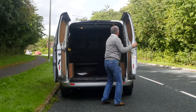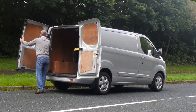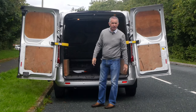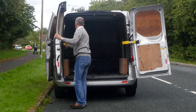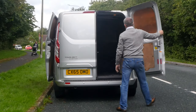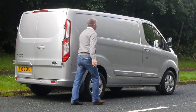Also, doors open 180 degrees. Allow you to reverse up to a loading bay or get a forklift up to the back of the vehicle. Got rear parking sensors there. I'll just take you for a ride in it.